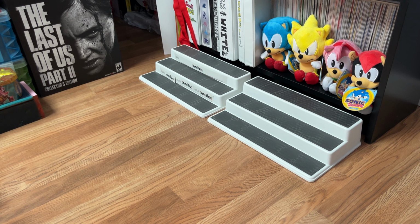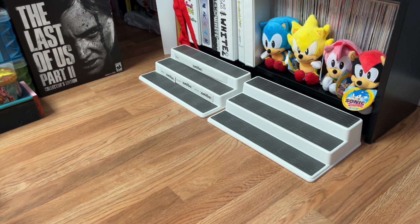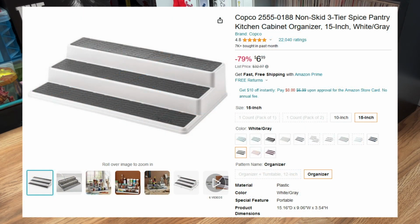But first, I want to talk about what you guys see on your screen right now, which are these racks up here. I believe they're spice racks or something like that. This is what I use to display my amiibo. You'll probably see it in my collection or my review videos a lot in the background, sort of how I display my loose Smash Brothers amiibo, a portion of my collection. And I have 2 of them still.